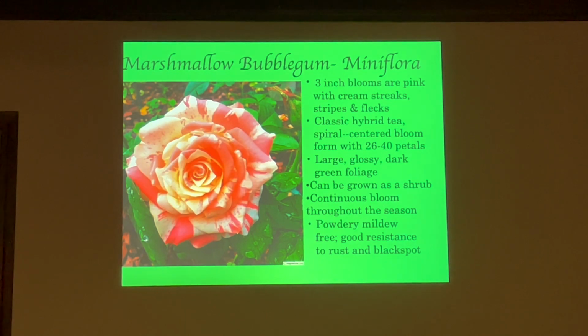It has the classic hybrid tea form with 26 to 40 petals, and it can be grown as a shrub. So that tells you it's going to be quite bushy, and it'll fill in spaces. You won't have a lot of stems just sort of sticking up. So that'll be nice. Powdery mildew free and good resistance to rust and black spot.